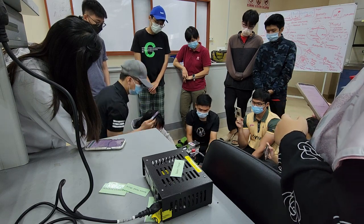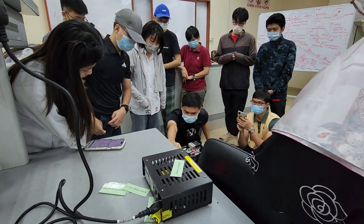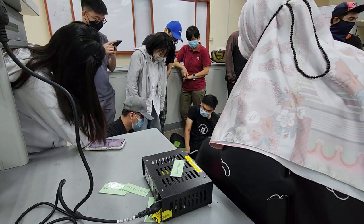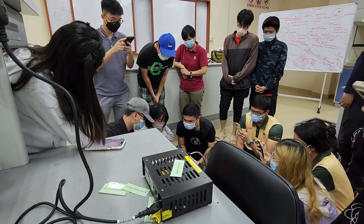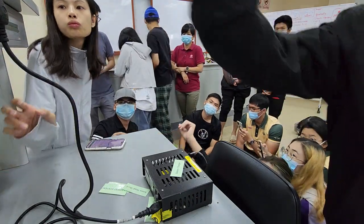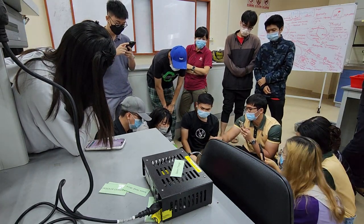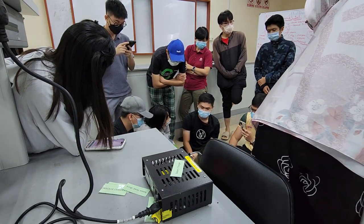Someone please clip this leaf into the chamber. Before that, you need to wipe the leaf with tissue. Every time we open this, the reading will change. So we only take the reading when the inside environment is stable. How do we identify the best time?